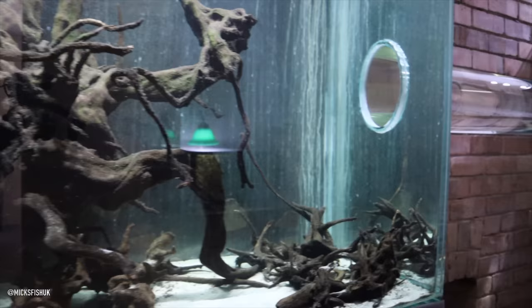I've never known such a tank of nervy fish. It's really, really weird. There's some Jack Dempseys there. You can see some of the knife fish dotting around.